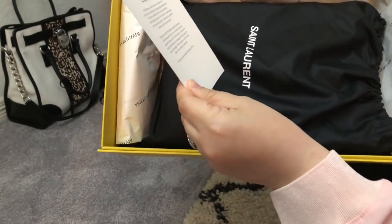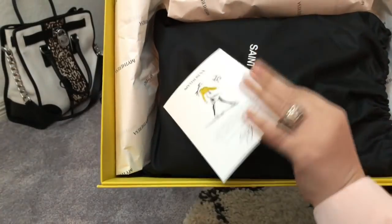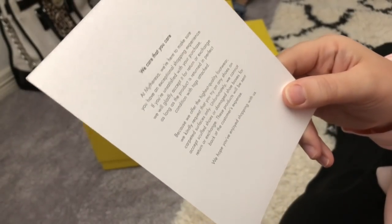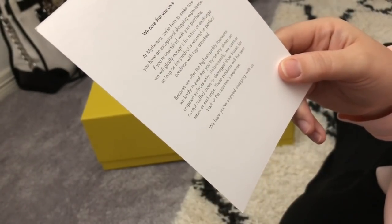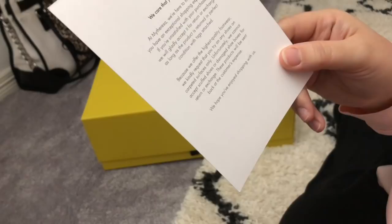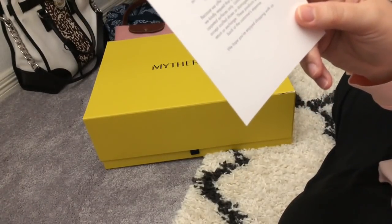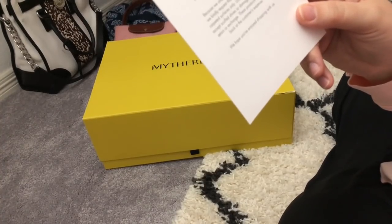There's a little card in here saying that it will accept any returns as long as the tag is still on the bag. So the card says that MyTheresa will accept any returns as long as the product is in perfect condition and still has its tag on it, which I think is similar to what Fashionphile does. If you want it, take the tag off. If you don't, keep it on and return it.